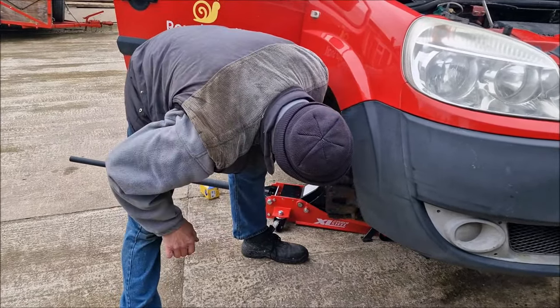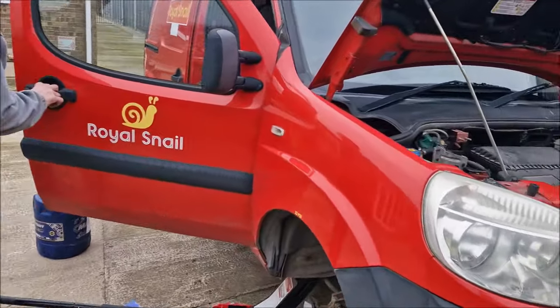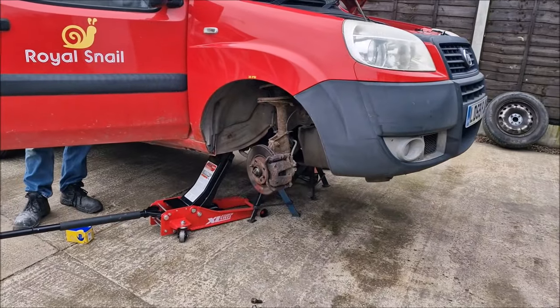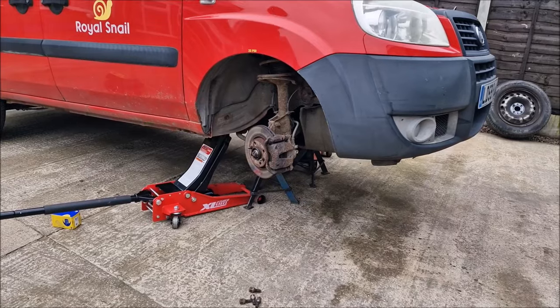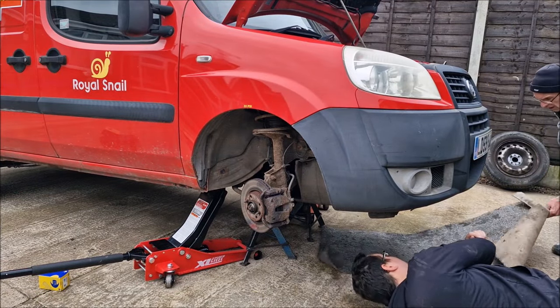About 3 years ago. We ought to just take them out and clean them at ease. There you go. So we'll take them out and give them a clean off then. Yeah, I reckon we ought to do, while we're at it. Now we've got this far. Need to get that under tray off though, dude. I thought there was a hole in it, but I think I might be wrong.